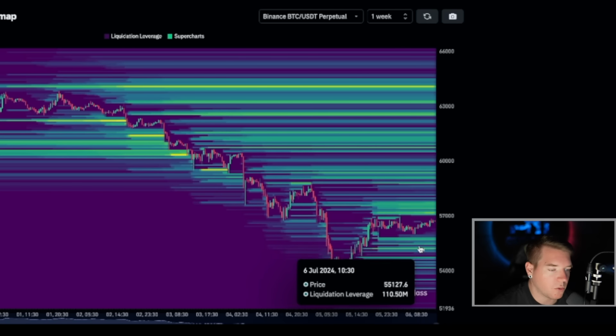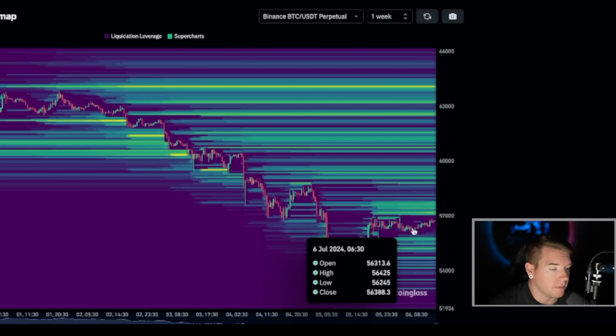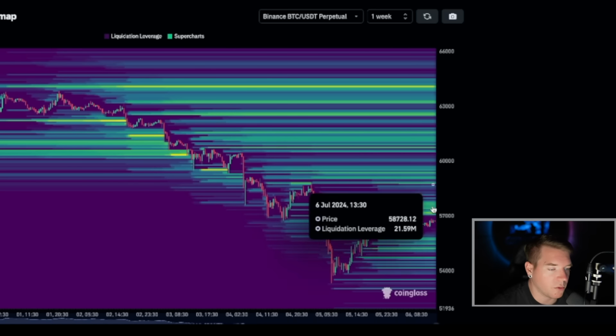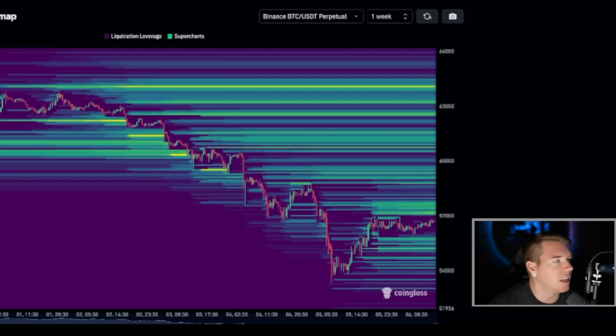Again, if we would get a move down here, it would confirm my W pattern that I'm looking at, that kind of scenario. But if we are not getting the move and we are moving straight up to the upside, that's also fine. I think everybody can live with that.